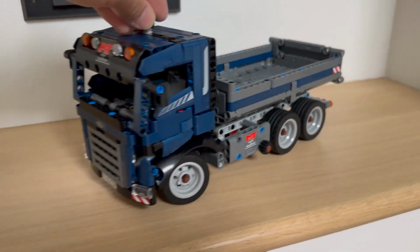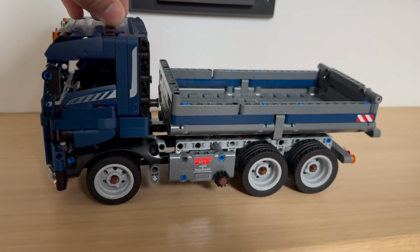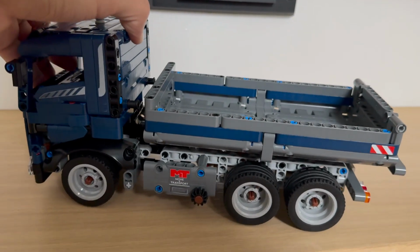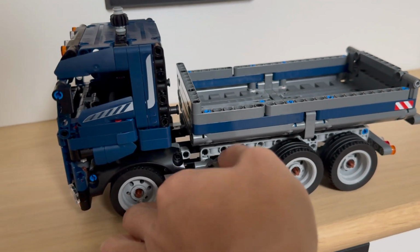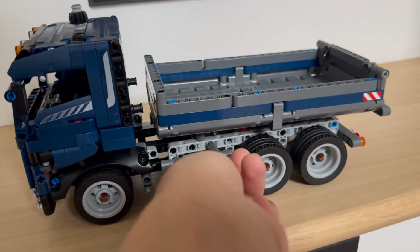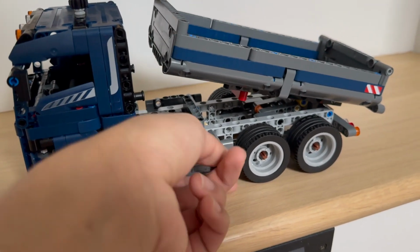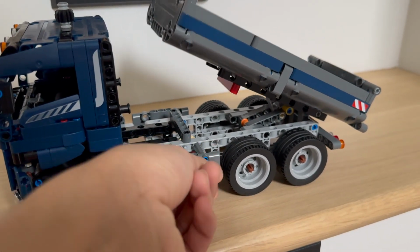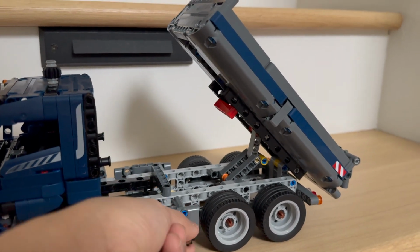Now, the car itself is honestly pretty uninteresting. It's just a standard dark blue truck, which doesn't even have anything to unload for the cargo. I feel like even if they had just included, like, maybe 2x2 cylindrical rock elements, or just a ton of individual studs, it would have made this a lot more fun to actually have the tipping function do something, but otherwise, the function itself is very slow to operate.